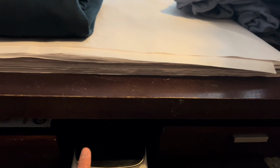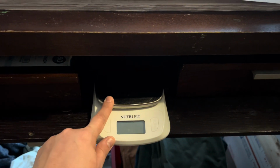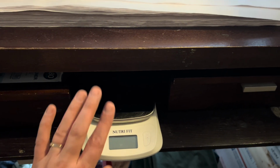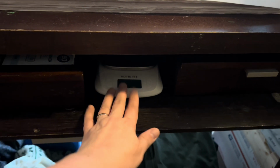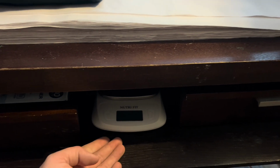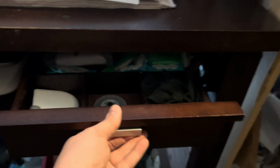This is my weight scale. Oh, that's what happens when I don't pay attention. This is just a NutriFit, right? It's a food scale, so it's not perfectly accurate. I would say if you're going to buy a scale, buy an actual postal scale. However, this has worked for me, and sometimes you just use what you have because it works.